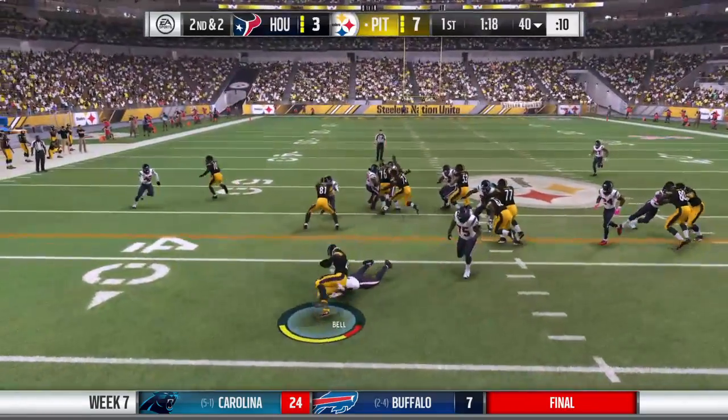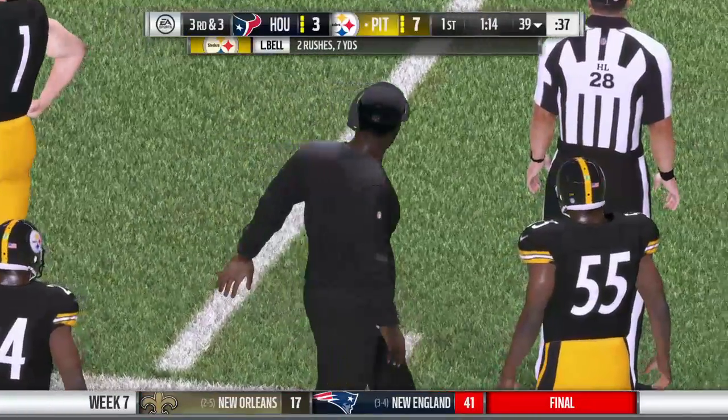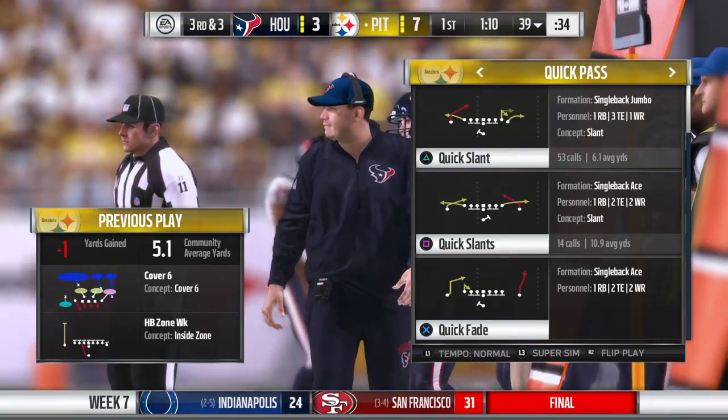They'll go again with Bell. And this carry not as productive. He's swallowed up at the line of scrimmage. And they'll lose a yard that time, and that's going to lead to a 3rd down.